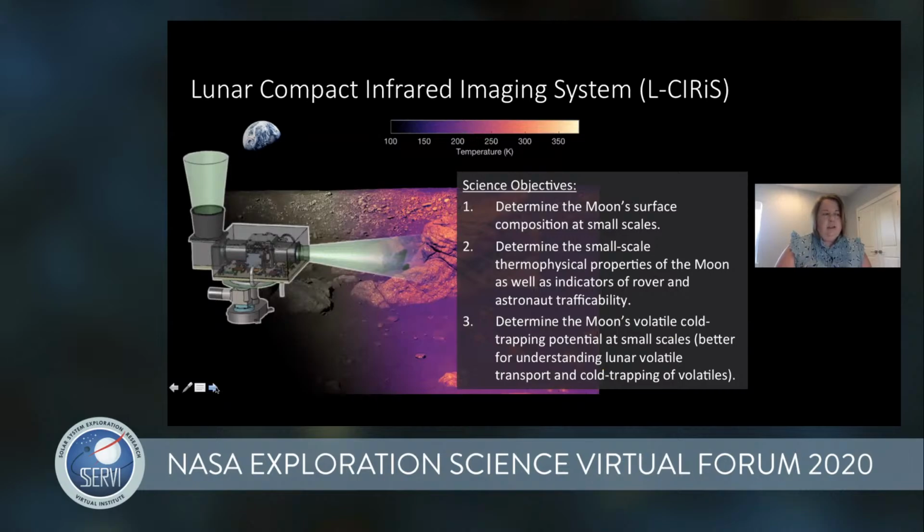The main science objectives of the LCIRIS mission include: determine the moon's surface composition at small scales, determine the small-scale thermophysical properties of the moon, as well as indicators of rover and astronaut trafficability, and also determine the moon's volatile cold trapping potential at small scales. And this is better for understanding lunar volatile transport and cold trapping of volatiles.